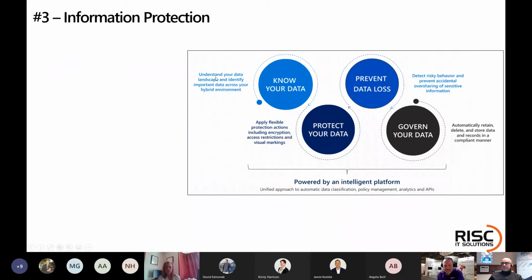So the third one, information protection. This is all around, as I mentioned, knowing what data you have and classifying sensitivity and how important it is to your organization in terms of financial information that you don't want to leave the organization. It's about protecting it, whether that's encrypting it or giving it sensitivity labels, and then preventing data loss. So that's, I mentioned DLP, data loss prevention.